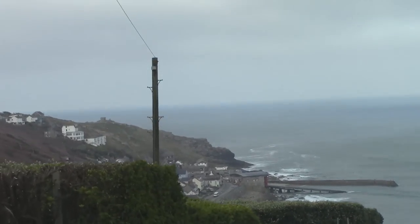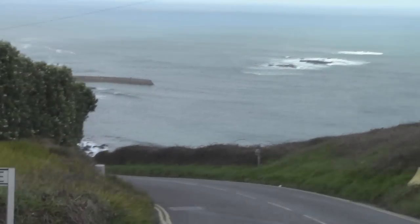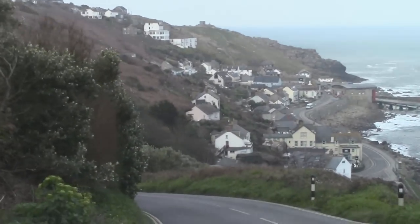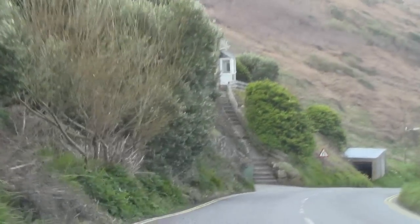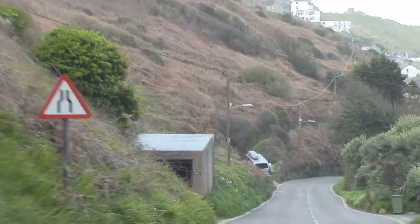We are arriving at the beginning of our walk. Gosh, I can't even hold this straight. So we're going to walk from here over the hill, over there. Oops, where's my finger? Over there towards Land's End and back again. Any luck?